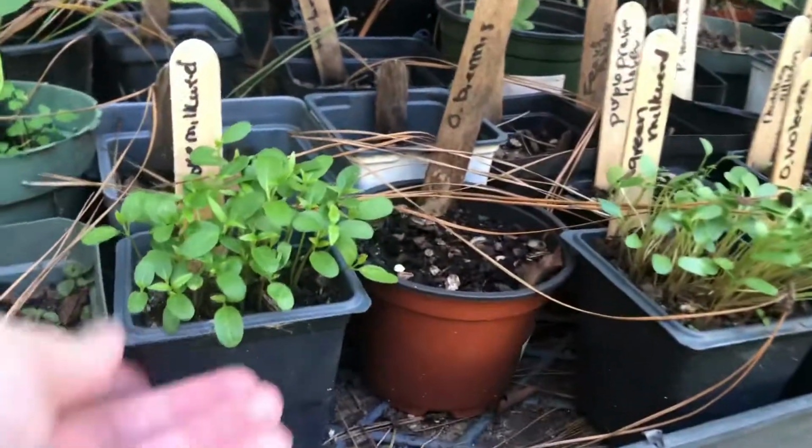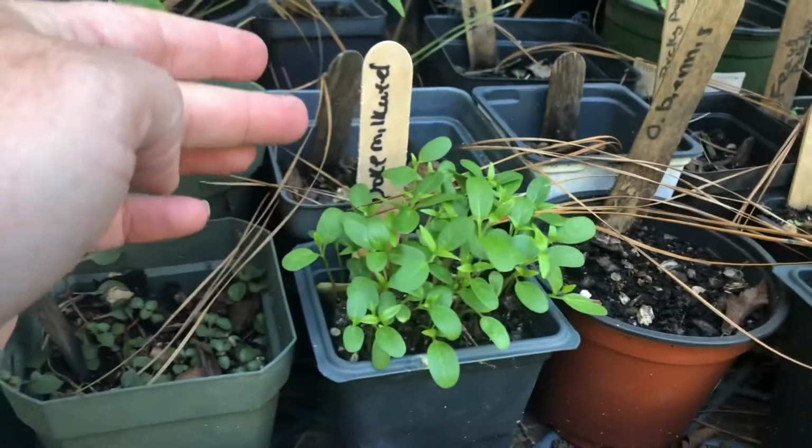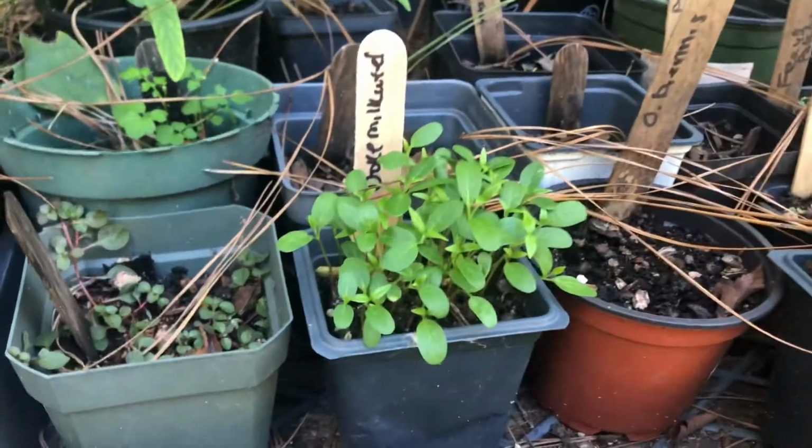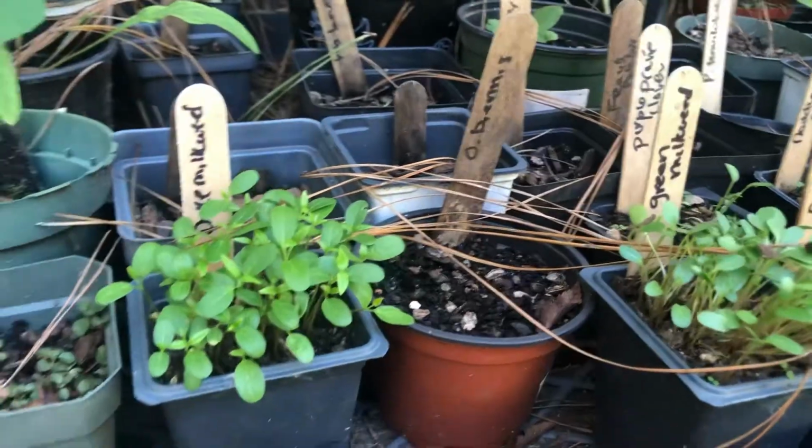It's the first day of fall. I thought I would do a little video of some of the stuff on my potting bench. Recently germinated some milkweed that was in my fridge for the last like 5 months. Should have germinated this summer.